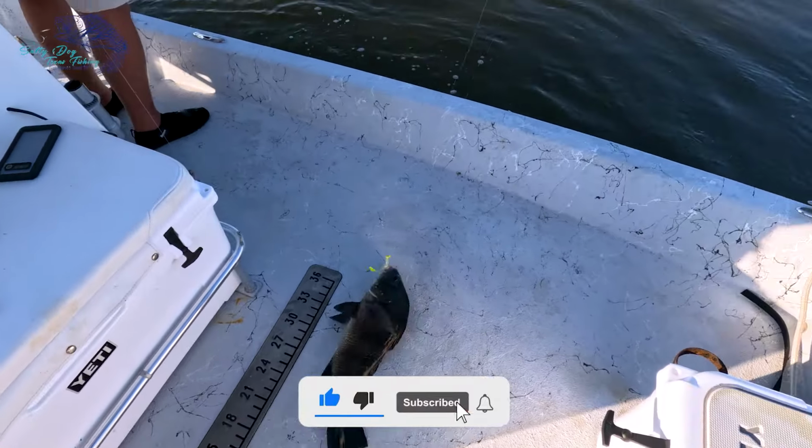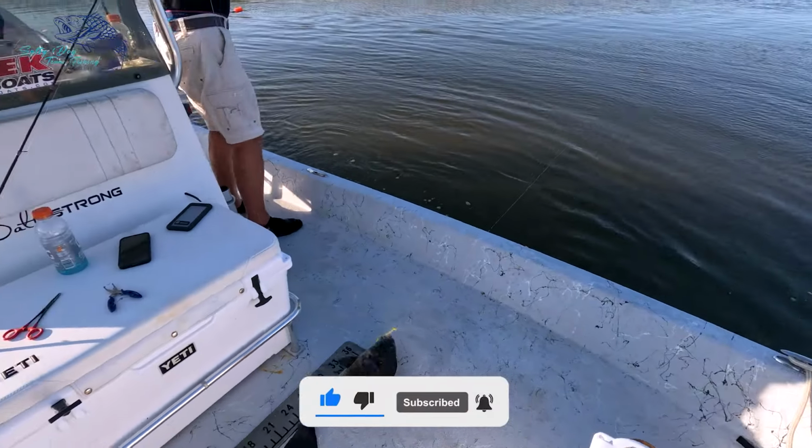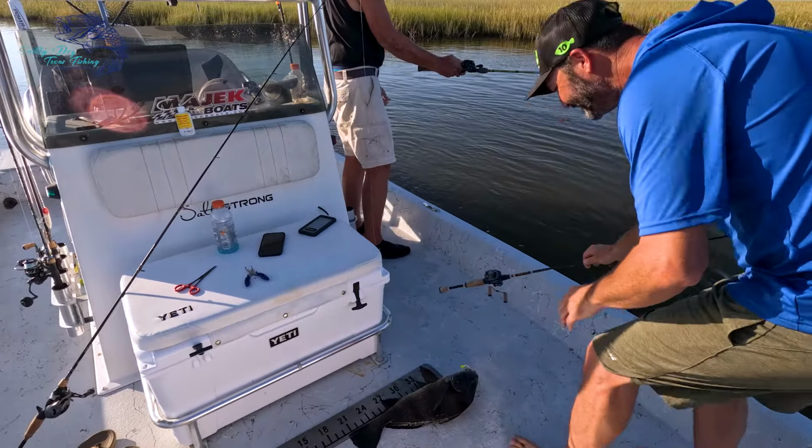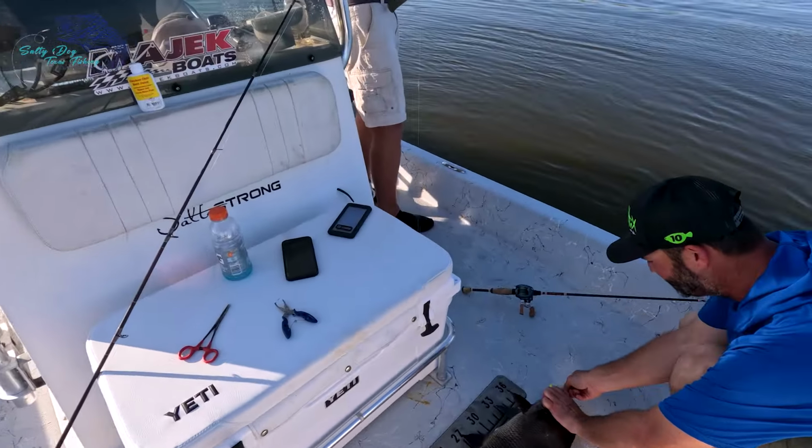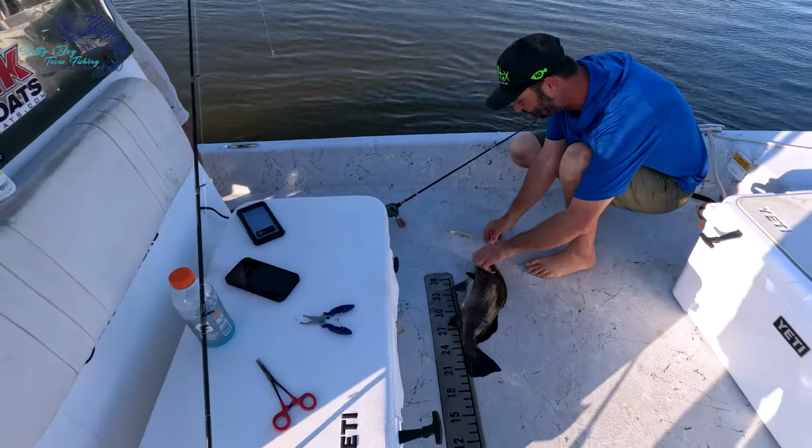Good. Dark. Look at this. That's a good color on that one. You want to keep them? We'll take them. I mean, the good ones are the small ones.